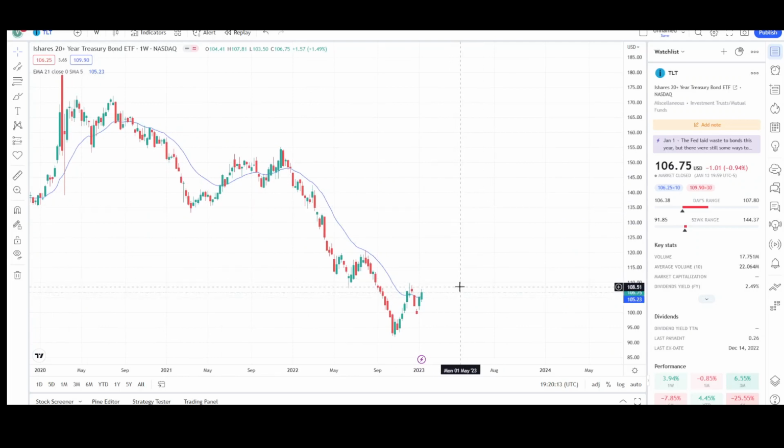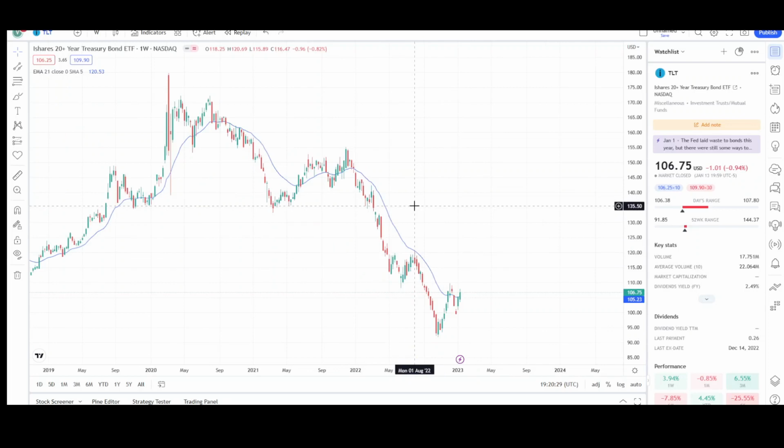I'm still looking for higher prices, at least probably to the 109 level. I think there's a good chance of that occurring. And if the market's really bullish, then we're going to reach that 117. Once we reach that 117 or even that 109, we're going to have to wait to see if it acts as resistance, because then there's a good chance of retesting these lows or even exceeding them. So that's all I have for TLT this week.